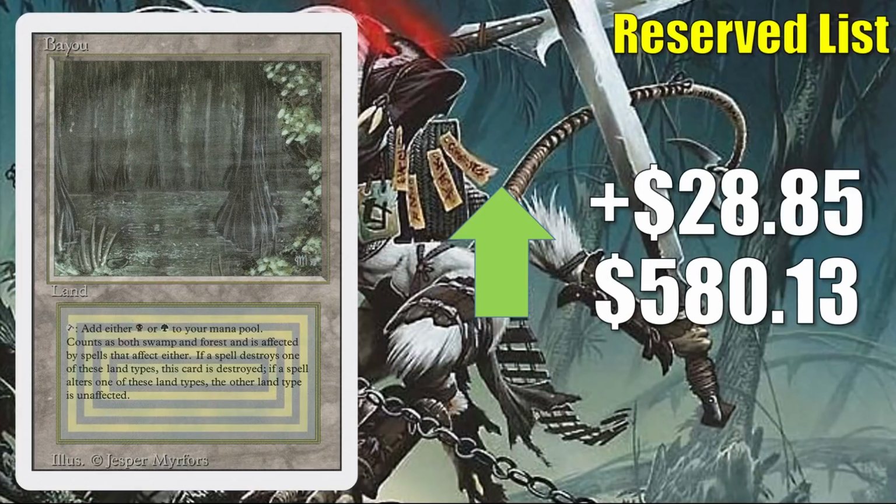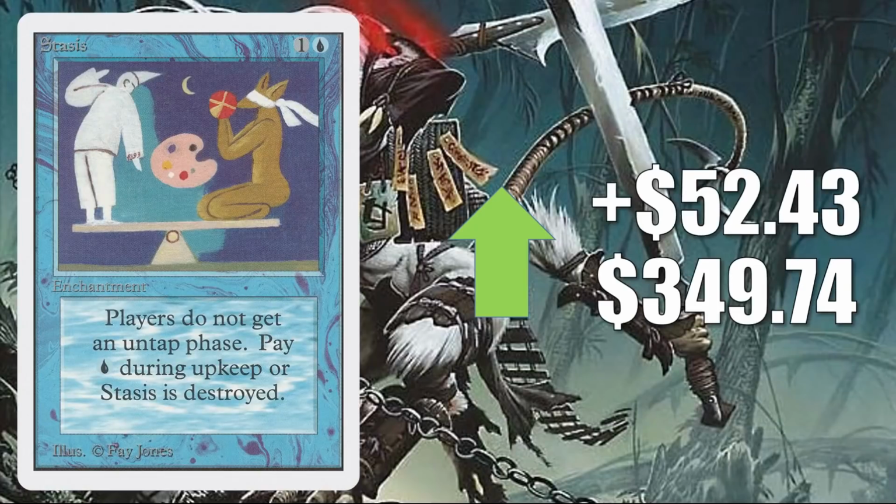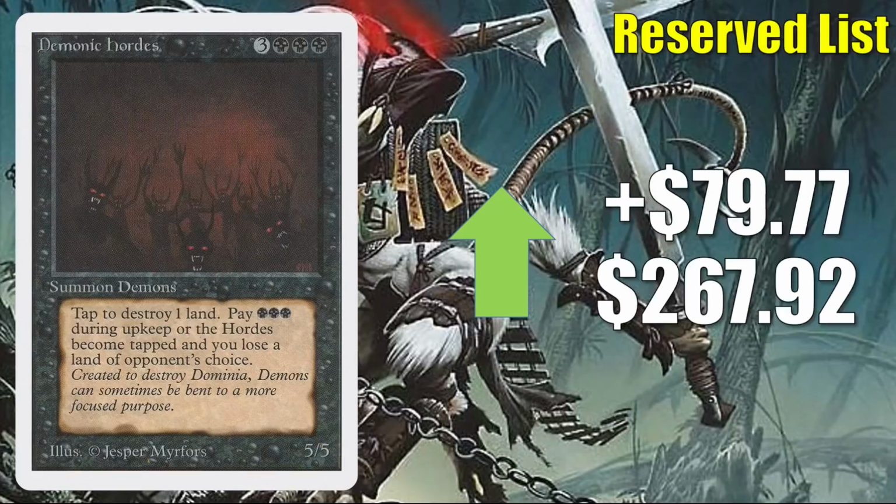One more Revised dual land with Bayou. This goes up $28.85 to $580.13. Stasis from Unlimited goes up $52.43 to $349.74. This card kind of keeps going up and down from week to week. Demonic Hordes from Unlimited up $79.77 to $267.92.